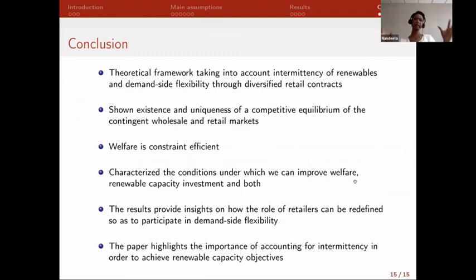And what I can say is that in a general context, the results of this paper provide insights of how to redefine the role of retailers in a context of liberalized markets so as they can actively participate in demand-side flexibility. And this paper also highlights the importance of taking account intermittency of renewables in order to be really able to achieve renewable capacity objectives.